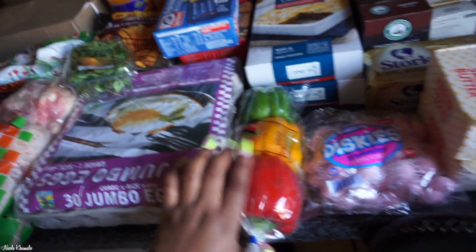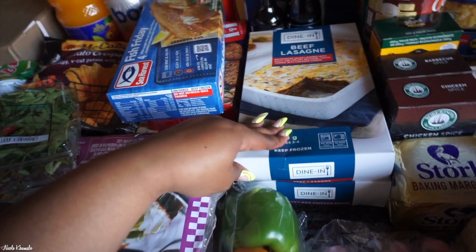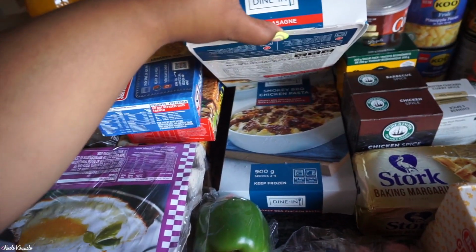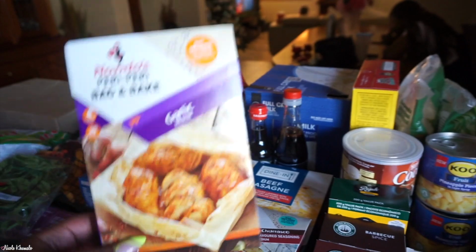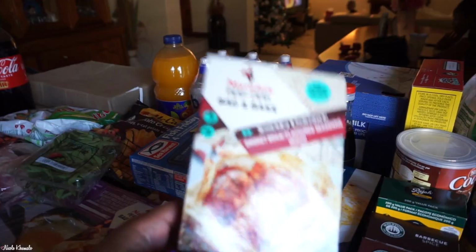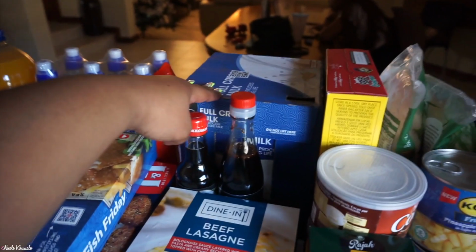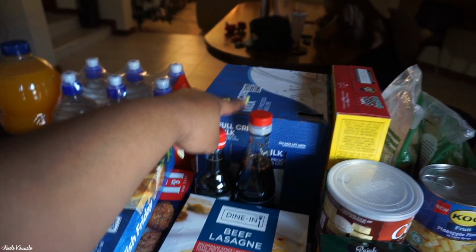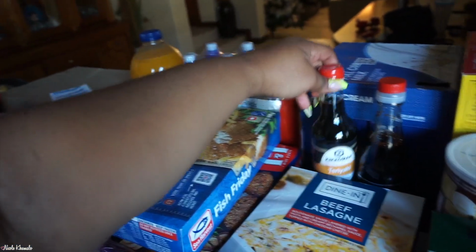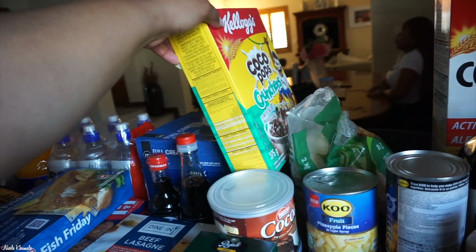Some rainbow peppers. We got these dine-in dinner meals. So this one's the beef lasagna, and then we got the smoky barbecue chicken pasta. Then over here we have these bag and bake things from Nando's. This one's the garlic one, medium, and then we have this smoky brie flavored one. And then back here we have a 6-pack of milk, and then we got some soy sauce and some teriyaki. And then back there we have some Cocoa Pops.